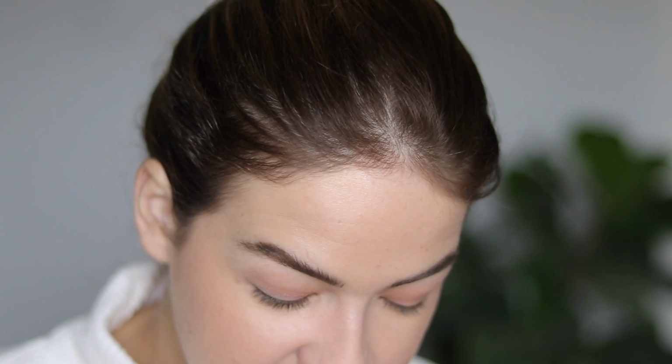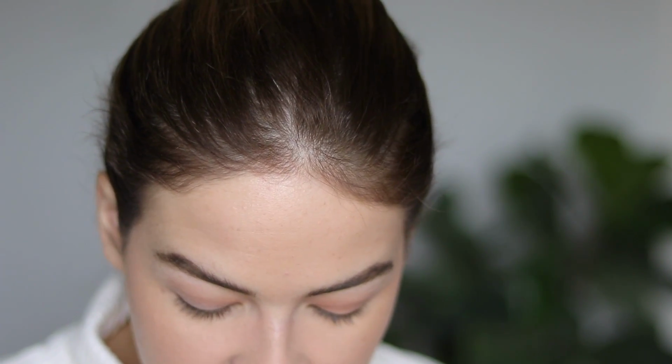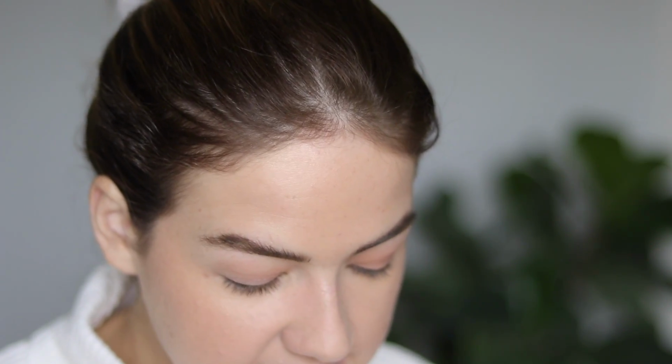All right, so I have definitely been guilty of just adding some color to my crease, mascaraing it up, and then hitting the road. And at the end of the day, I'm always like, my eyes don't look that great. So what I'm going to do is just take a little bit of a darker shadow. This can be a dark brown, a dark plum, depending on your skin tone. I'm just going to use this brown from the Charlotte Tilbury palette because it's what's in front of me.